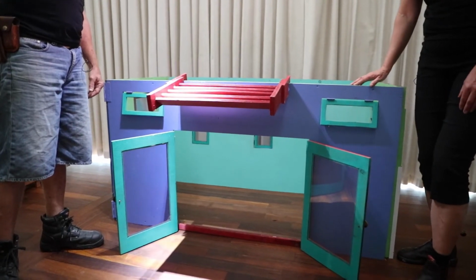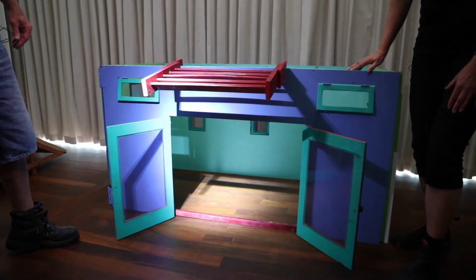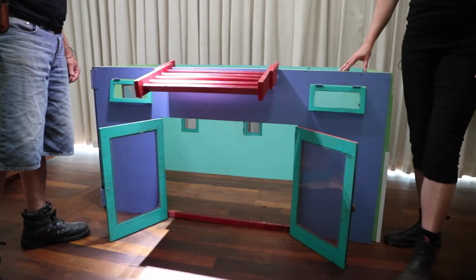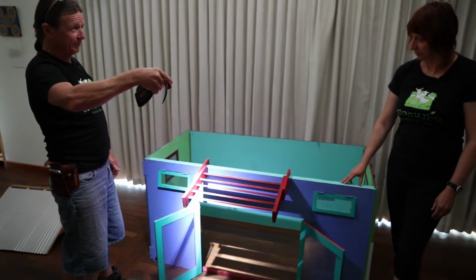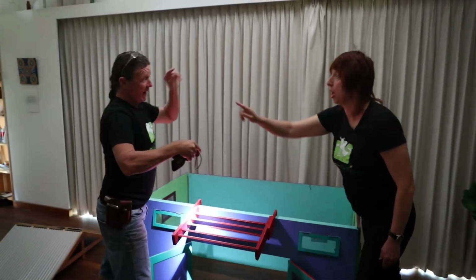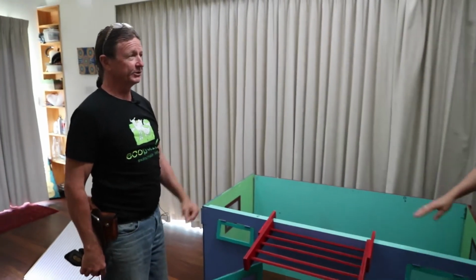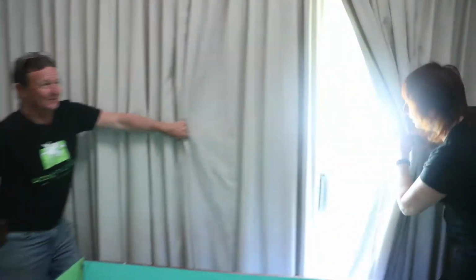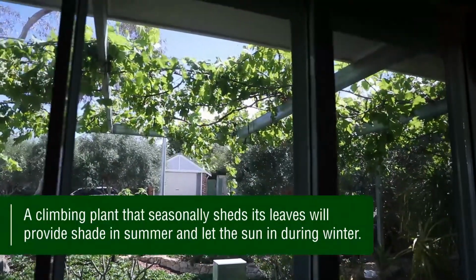Can you show us that again? Sure. So here we go. That's winter. And that's summer. I think that's amazing. It is. Not only that, but how's this? Spring, halfway. Autumn, halfway. Man, solar pergolas, they're the way to go. But what happens if you don't want to have to build all that infrastructure? What could you use instead? I don't know. I think we might have something out here. Ta-da! You can use a deciduous vine.